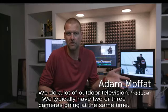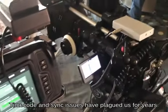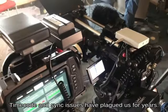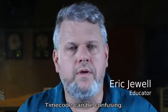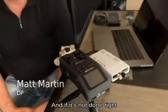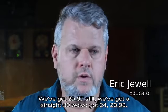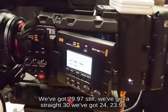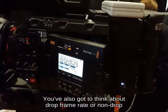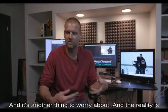You know, when we do a lot of outdoor television, we typically have 2 or 3 cameras going at the same time. Time code and sync issues have been something that's plagued us for years. Time code can be confusing. And if it's not done right, I don't know if you'll be working anymore. Multiple different frame rates. And you know, we've got 29.97 still, we've got a straight 30, we've got 24, 23.94. You've also got to think about drop frame rate or non-drop, and it's another thing to worry about.